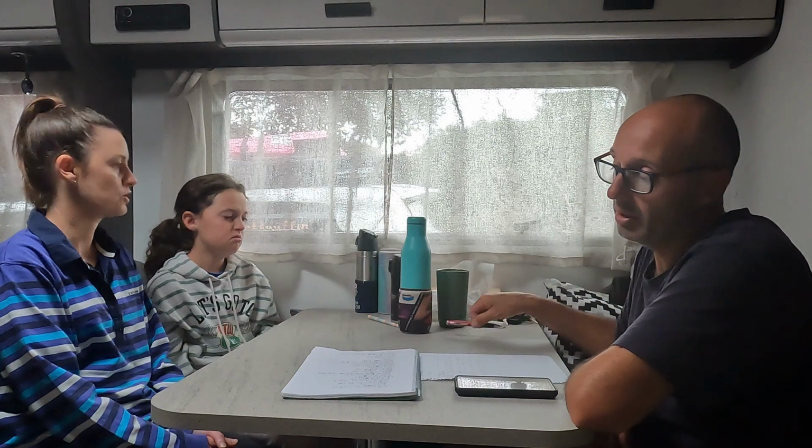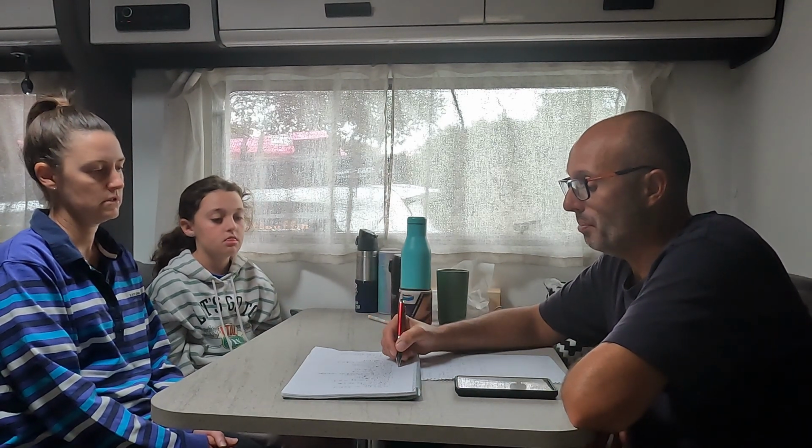Another one of mine, which I'll tick off two here, was I wanted a dual-axle caravan, and I also wanted independent suspension, just for the ease of towing and carrying the weight a little bit better, and also having that little bit higher payload and less ball weight on the cruiser.